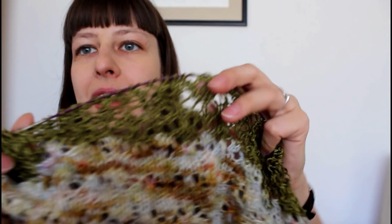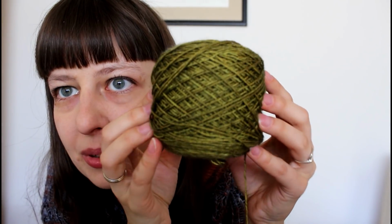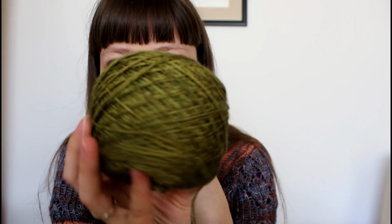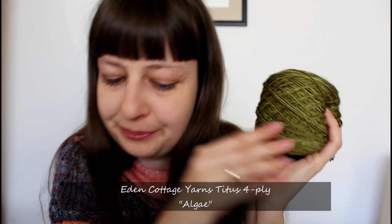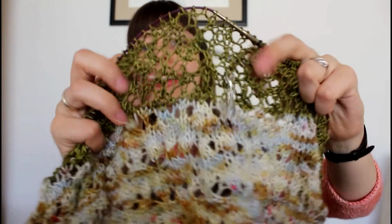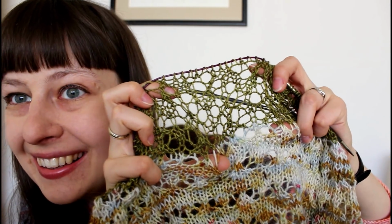And the contrasting color is a solid colorway. It's Eden Cottage Yarns in Titus 4 ply, so it's merino with silk. And the colorway is Algae. It's so delicious, yum yum yum. And I think they play together just perfectly. And yeah, this second part of the lace is really lacy.